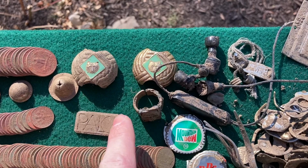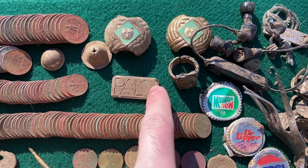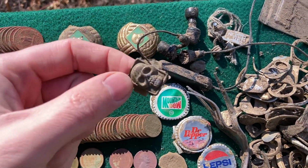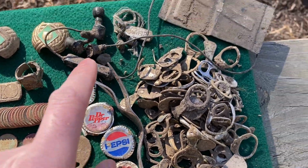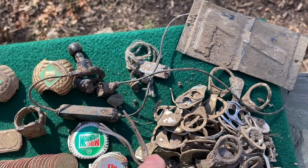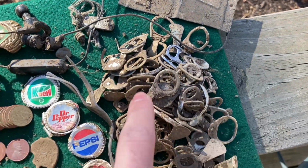There's my 2 neckerchief slides that I got over the last week and a half. Palo, I don't know exactly what that is. Some aluminum tag off of something. Got that skull ring. Got some bottle caps. I got some sort of headphones. This thing actually rang up on the detector. It was a low tone. Got the number for a house. Got a pile of pull tabs.